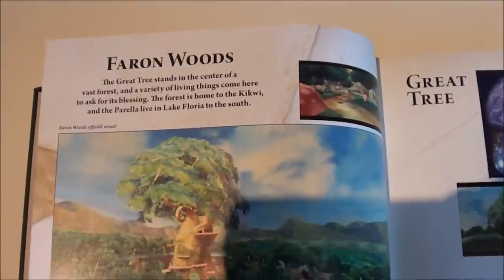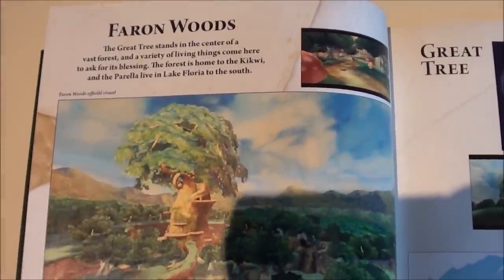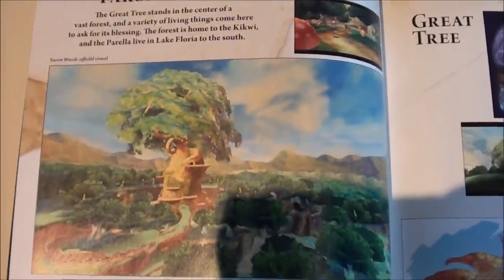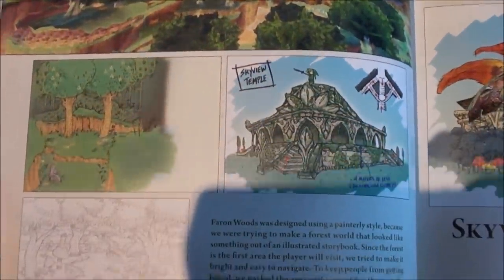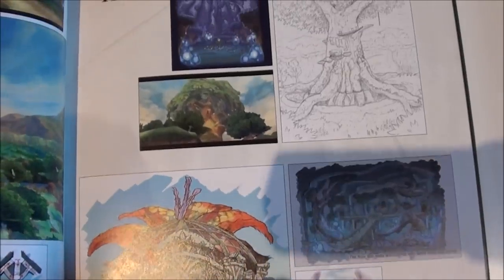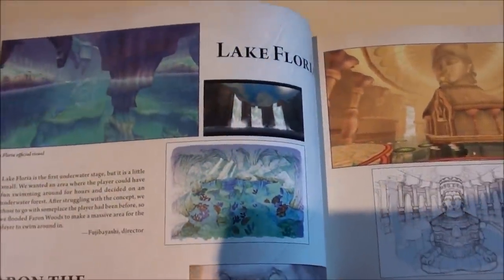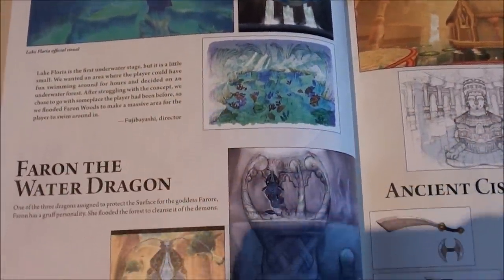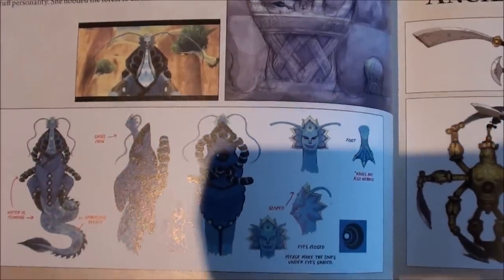Farron Woods. I recall that I said Alden Woods in the Japanese version. Sorry for that, my mistake. Farron Woods, of course, not Alden Woods. Sorry for the mix-up, guys. It was kind of late when I did the Japanese version. But Farron Woods, yeah. Farron the Water Dragon. It rhymes.